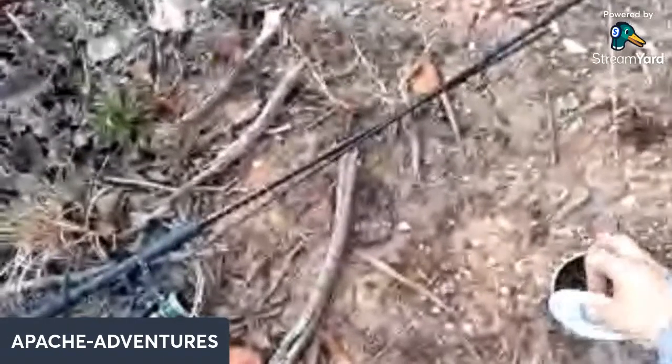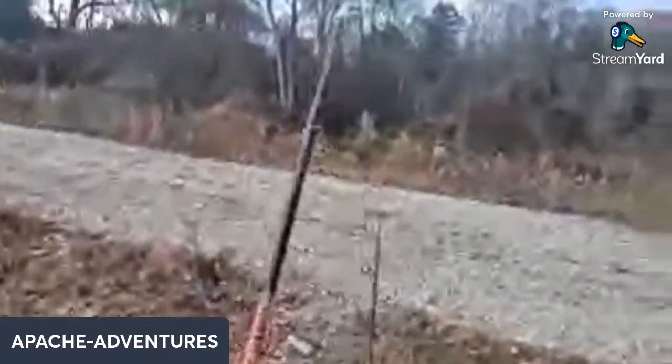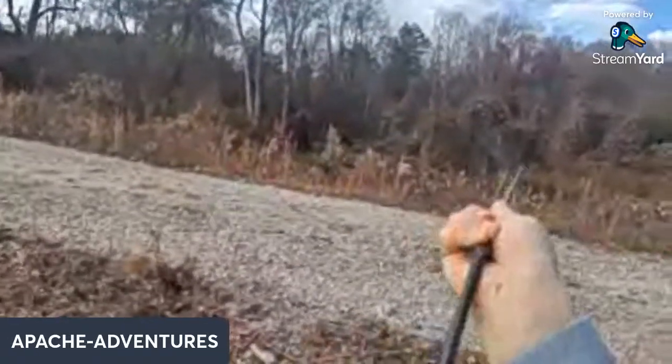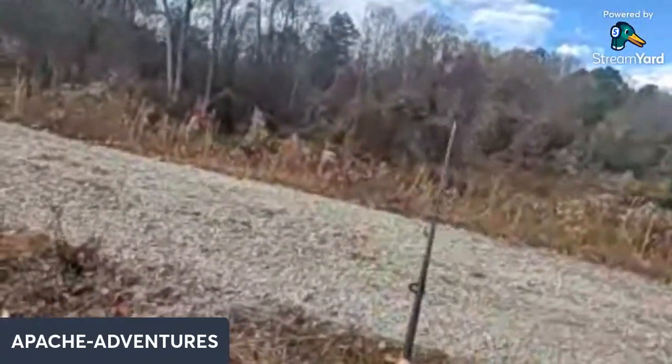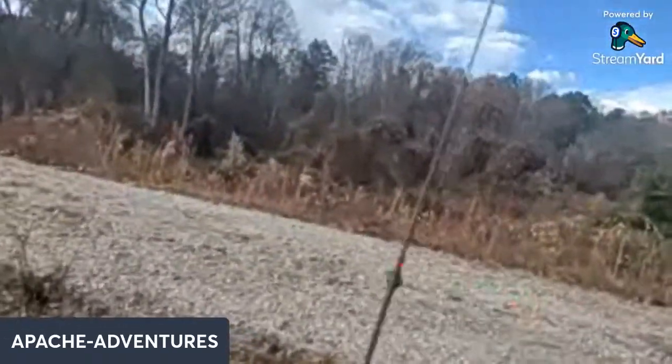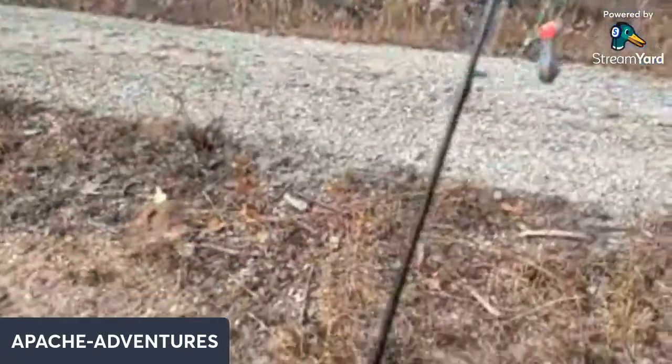I'm gonna bust out the night crawlers. First time breaking out this rod today, so I'm getting to see. Oh, maybe even a bass might pick it up. I don't know.